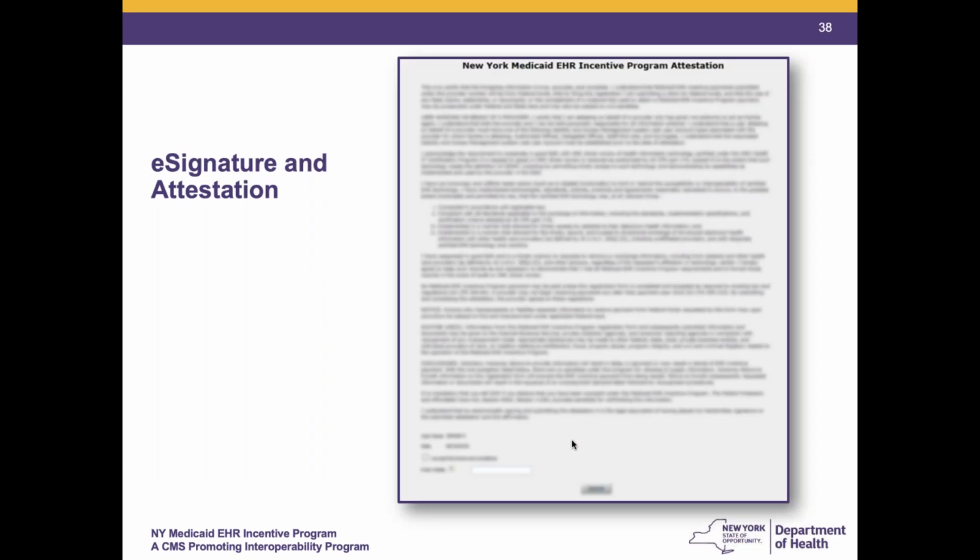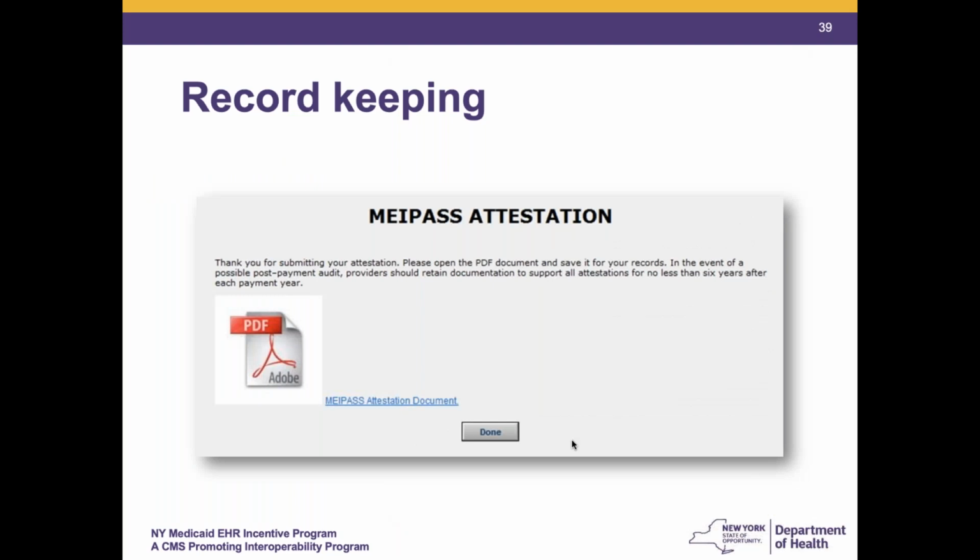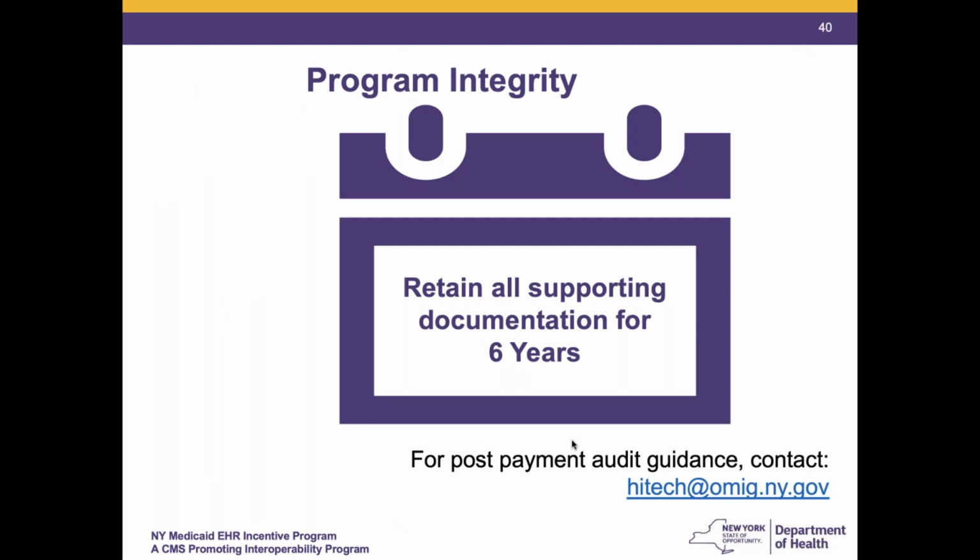As we stated in the beginning, the attestation is completed entirely in MyPath, including e-signature. Please remember to download and save a copy of your MyPath attestation. Why is this so important? The integrity of the program is crucial. In light of the possibility of post-payment audit, providers are required to retain documentation in support of all attestations for no fewer than 6 years after the date of attestation.